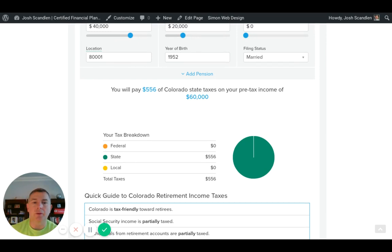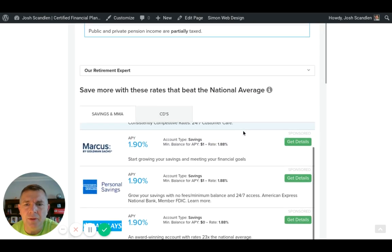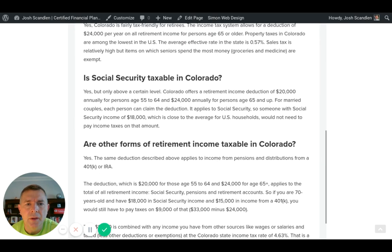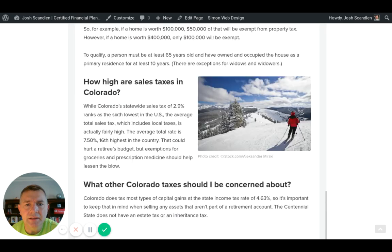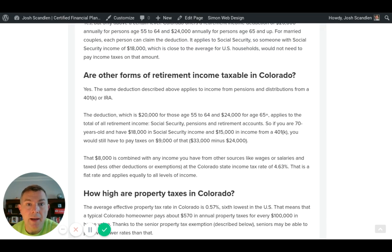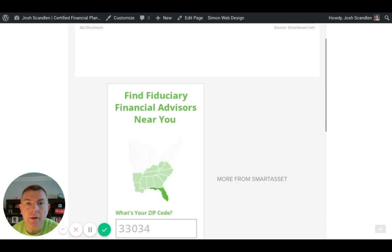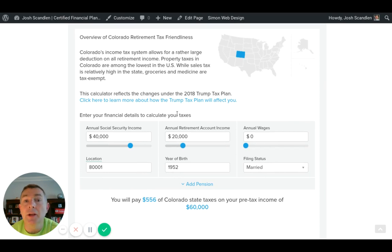Isn't that interesting? So Colorado looks like they have a flat tax. Normally they show the tax rates and I'm not seeing it here. I don't see where the tax brackets are, and I don't think they have a flat tax, but either way, it's $556, regardless of where your Social Security or your income comes from.